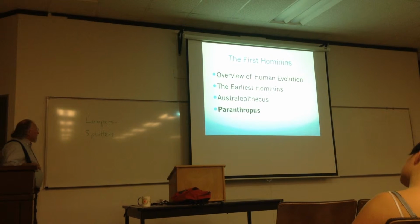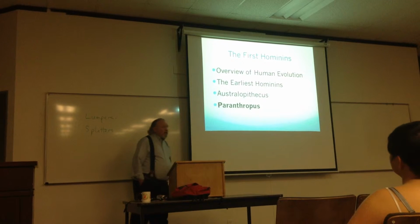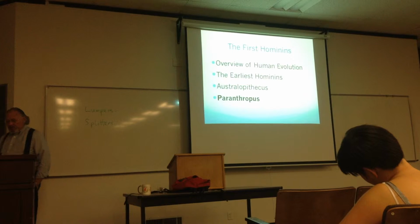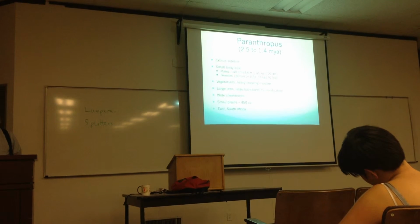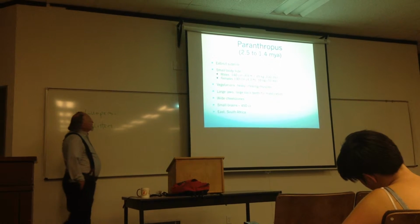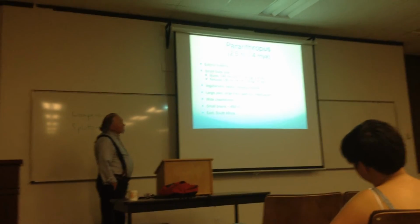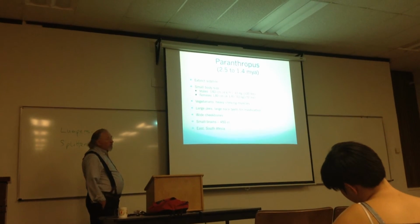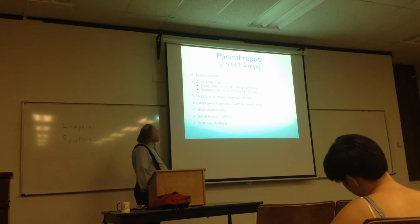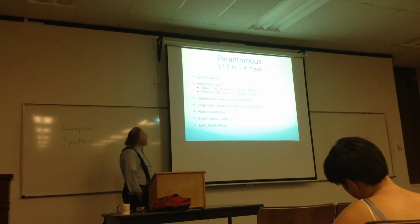Well, the last one is a side branch, Paranthropus. These are large individuals. There are really 3 different species, but I'm just going to talk about Paranthropus as one basic species. And this is an extinct sideline. They still have small body size, and males are about 4.6 feet, 140 centimeters, weighed about 45 kilograms or 100 pounds. Females were about 130 centimeters, a little bit shorter than the males, and weighed 33 kilograms or 70 pounds.